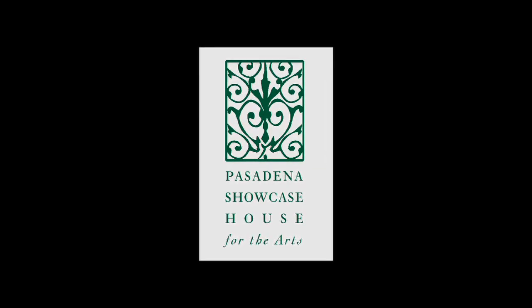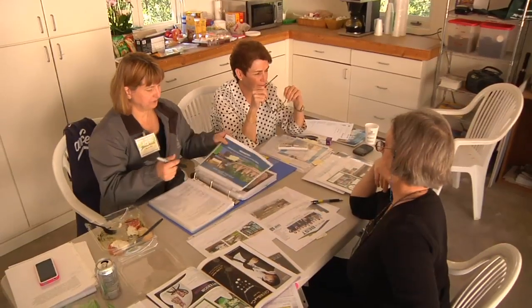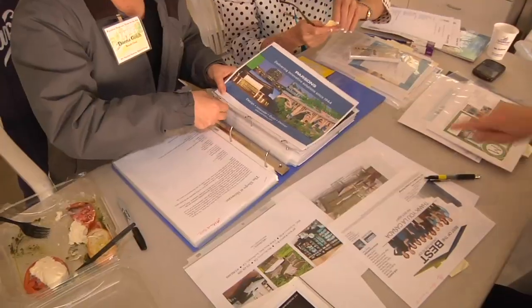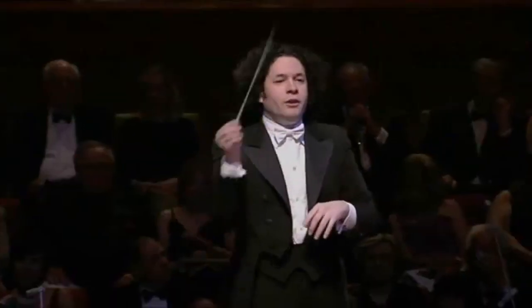This organization was founded in 1948, and our first showcase house was in 1965. It's an all-volunteer organization, and it's one of the oldest, largest, and most successful showcases in the nation. This organization has donated over $18 million to support youth music education and the LA Philharmonic.